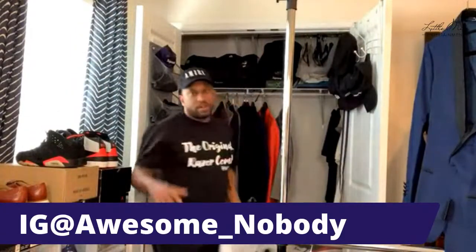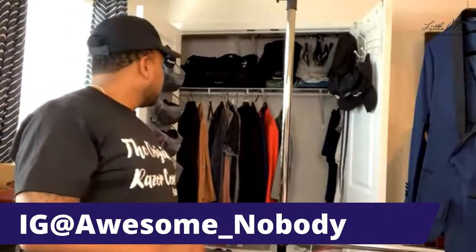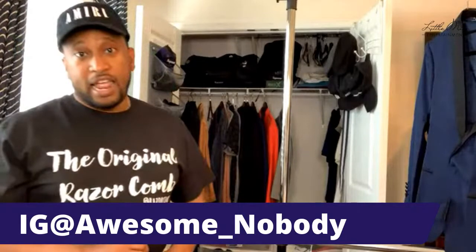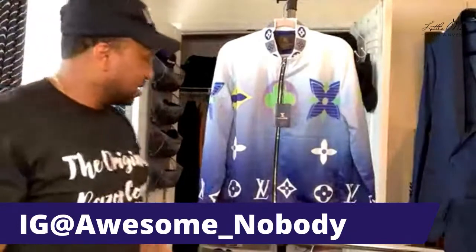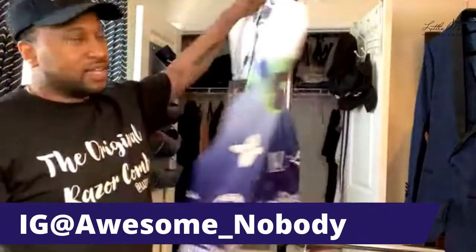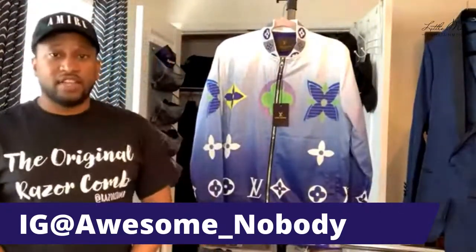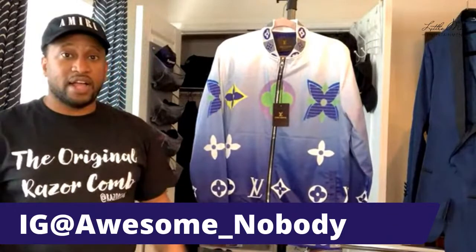All right, I wasn't really going to show anybody this until later, but I'm giving you guys a true sneak peek into my closet. So this is it. This is a rare item I had just custom made. It's my Louis Vuitton track jacket that I had custom made. I'm bringing this out for the wedding. And this could probably be what I wear to the barbecue or the rehearsal dinner later, depending on the vibes, or just on the honeymoon. But I spent the time and had it custom made.